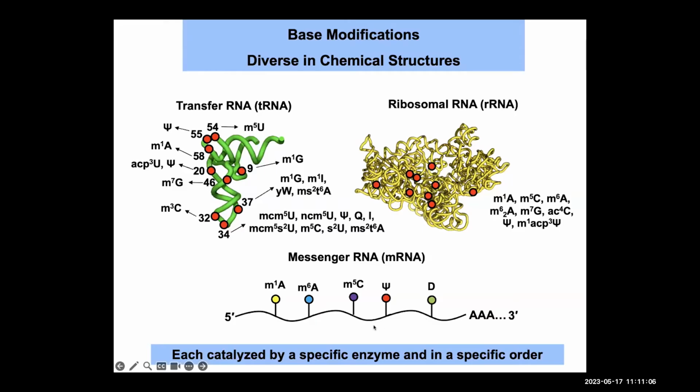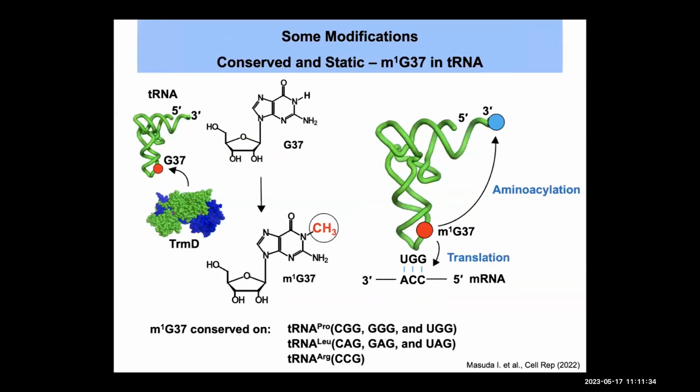Although the stoichiometry of modifications in messenger RNAs is usually not as high as those in tRNAs or ribosomal RNA, they nonetheless are specific and they define the function of the messenger RNA. And so far, we are very comfortable knowing that these are the modifications present in messenger RNA. These are usually simpler chemical structures, usually methylation or pseudouridination. So this is to give you an idea of what modifications can do and how they respond to stress.